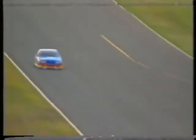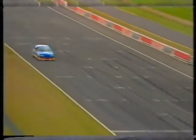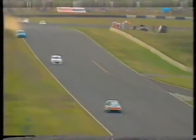So the flag ready now for Glenn Seaton. Second time on the trot. He'll take out the Winfield Triple Challenge for Group A cars here. And the crowd up on their feet here on the stands, absolutely hooting and yelling. Glenn Seaton gets the flag, and listen to the crowd. There you go, standing up and cheering. Boy, oh boy, we've got some Ford fans out here this weekend.